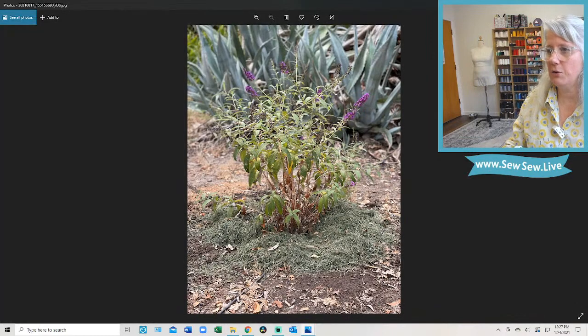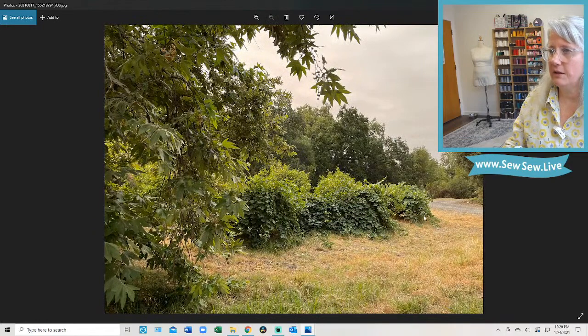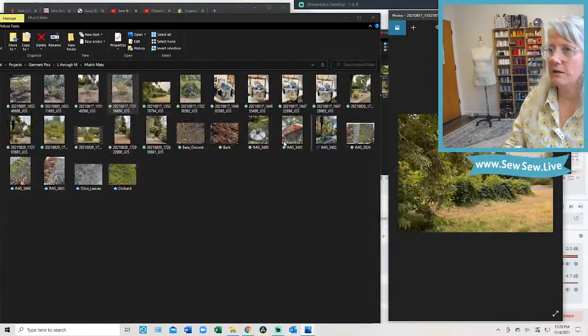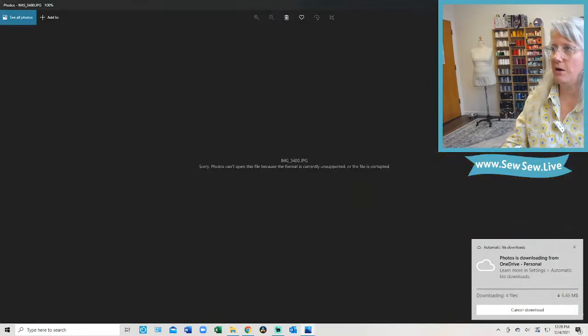Okay, there it is. So he mulched around it, but it literally kept wilting every day from the heat. And then we have these grapes and stuff like that. And then this was my first mulch mat that I put on.